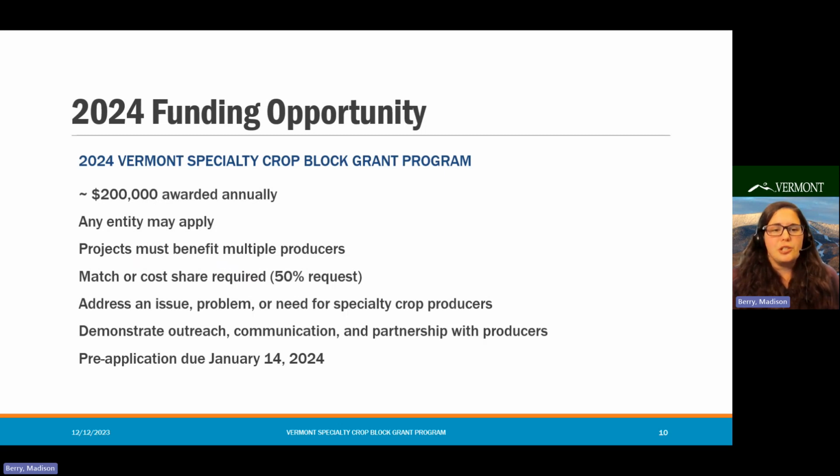It should address an issue, problem, or need that is specific to specialty crop producers. It should demonstrate outreach, communication, and partnership with producers. It can't be in a silo. There has to be some communication with producers and justification with partners for what you're doing. And then the pre-application is due January 14th, 2024. So it's open right now. We'll go into that a little bit more too.